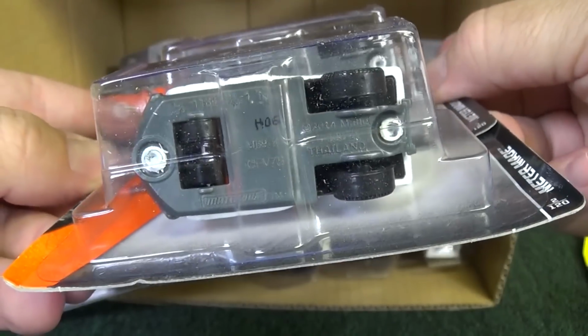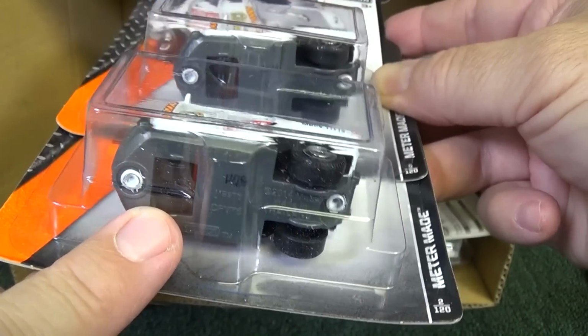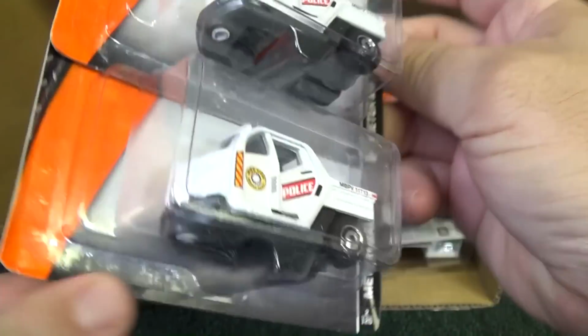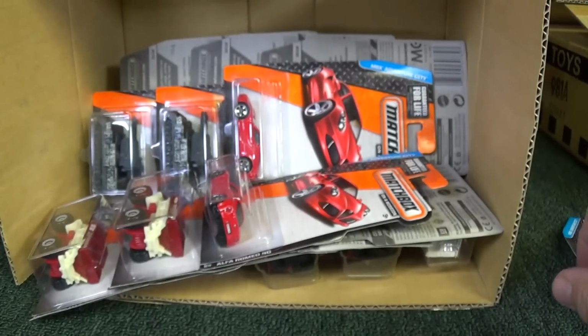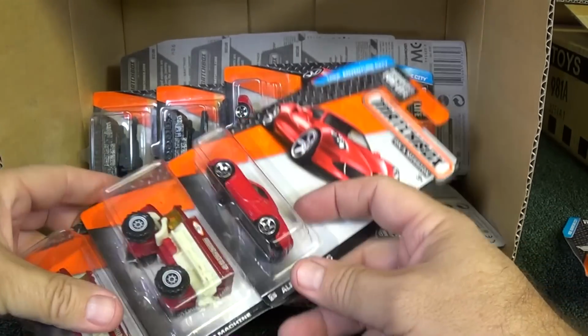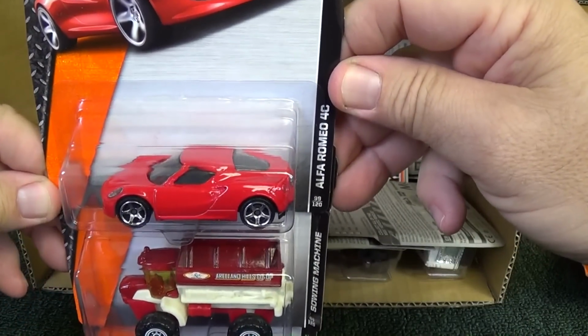Pretty cool. Hey, look, it's got double wheels in the rear together, so this way it doesn't weeble wobble. Gives it more of a balanced stance. Oh yeah, we're going to open up this one for sure. Brand new model. And this one's got a story. We're going to take a look at that in a second.